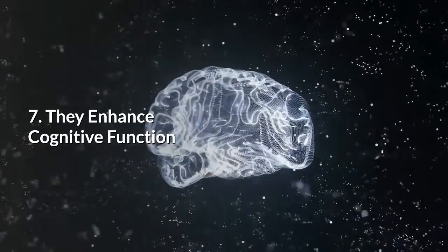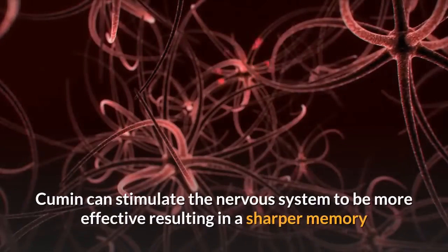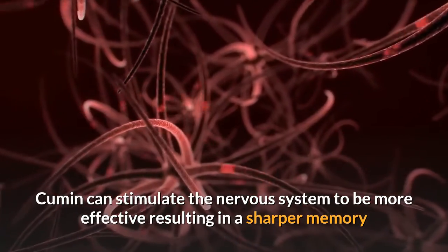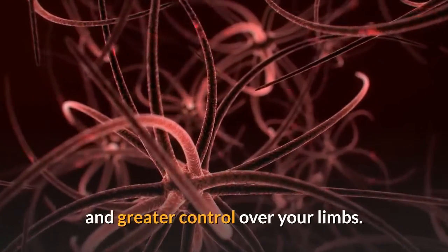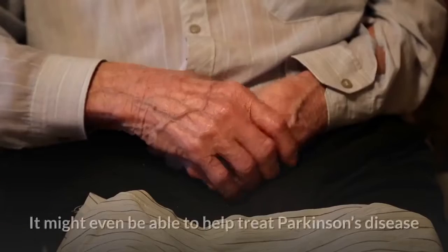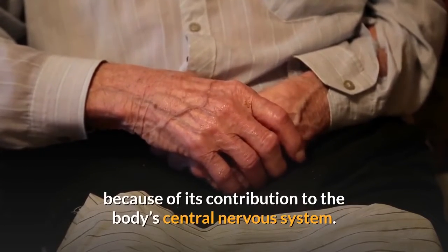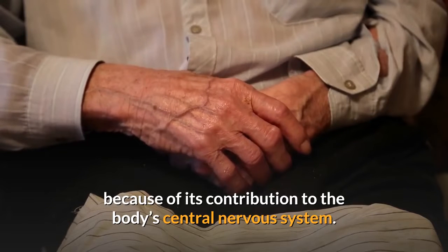7. They enhance cognitive function. Cumin can stimulate the nervous system to be more effective, resulting in a sharper memory and greater control over your limbs. It might even be able to help treat Parkinson's disease because of its contribution to the body's central nervous system.